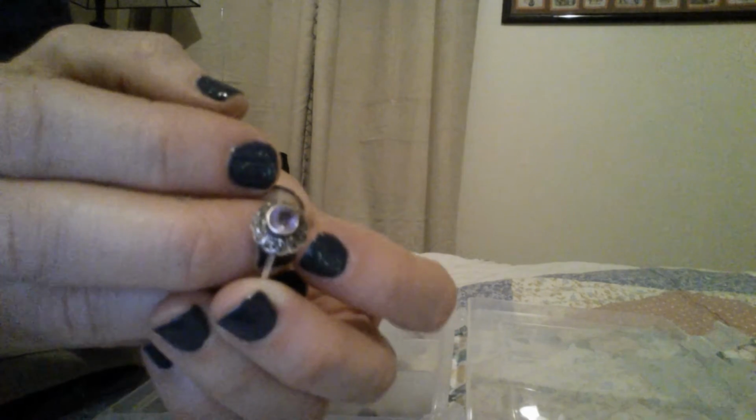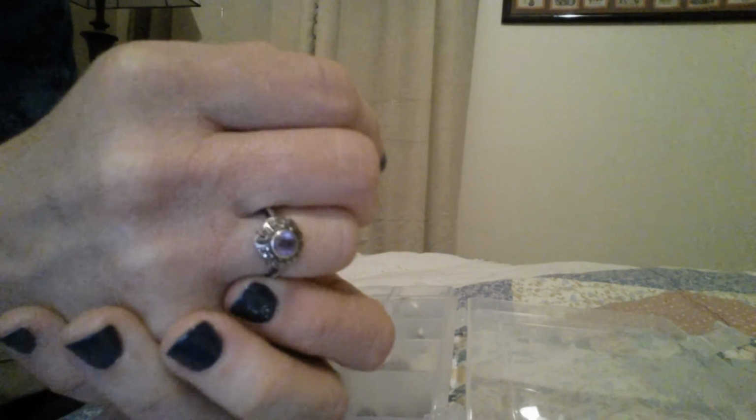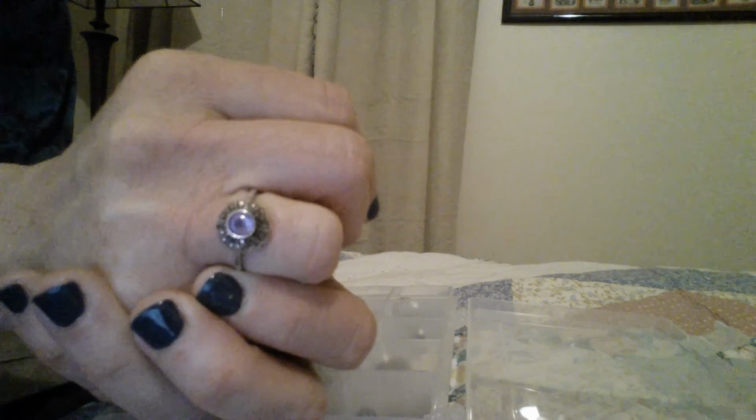This is a very pretty old piece that belonged to one of my relatives. It's amethyst and marcasite. I love marcasite jewelry. And I love amethysts.